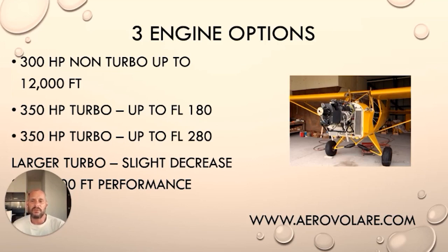And then the last one they're going to be making, and this is actually a special one because they weren't planning on doing it until I met them and said, hey, do this. They're going to put a larger turbo on, and they've done all the calculations and math, to get that larger turbo to go up to 28,000 feet and hold 75% power up to 25,000 feet.